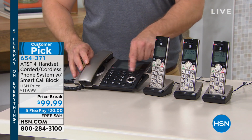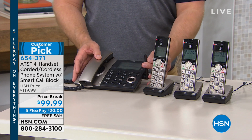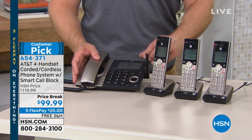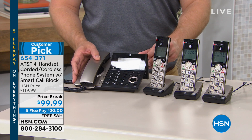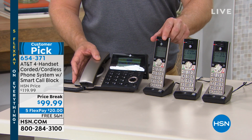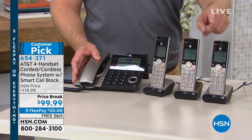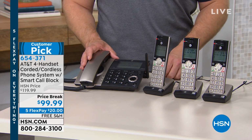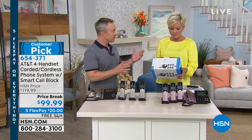So AT&T's made the numbers larger. By the way, the base station, built-in antenna for DECT 6 technology, built-in digital answering machine, which is great. The screen calibrates up so you can see it easier when you need to see it, but more importantly, it's about being connected when you want to be connected, but not bothered when you don't want to be bothered, which totally happens.